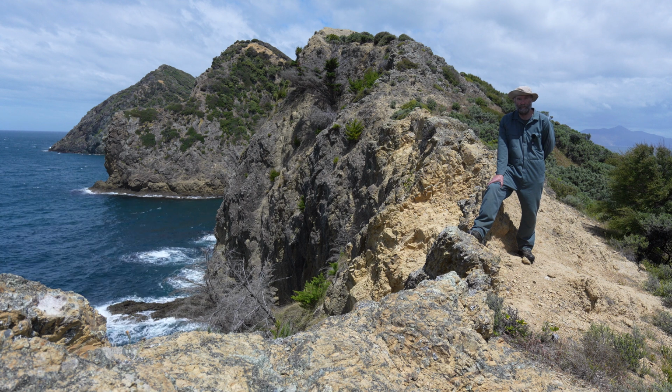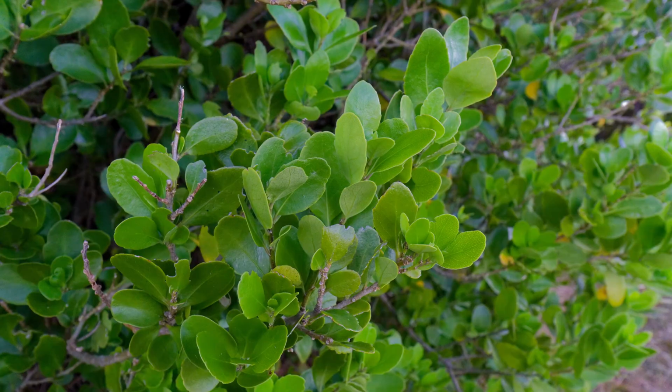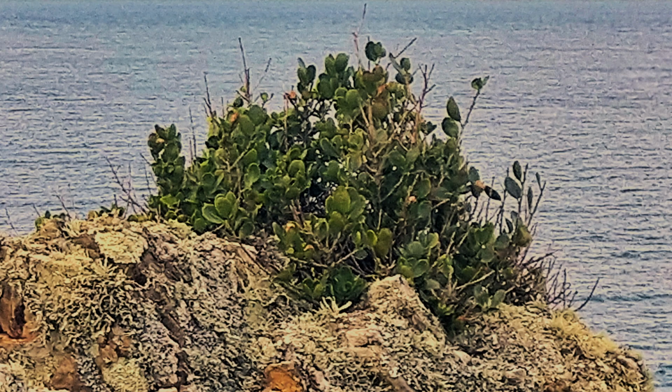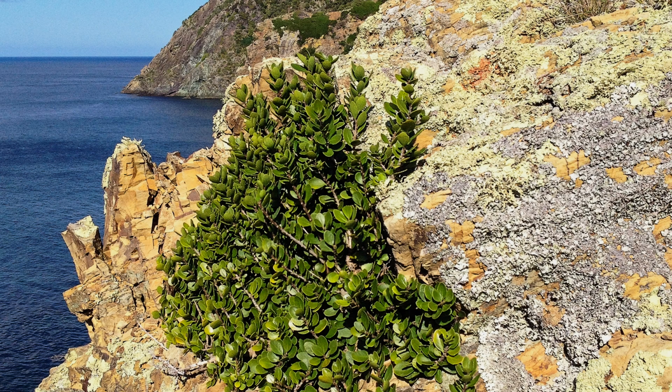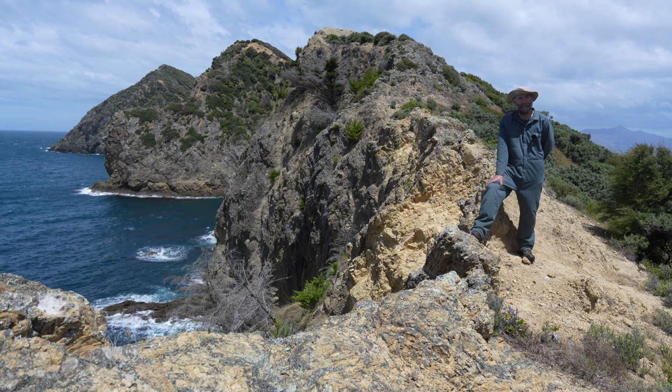two small-leaved Melicytuses which have now been given their own species names. They're peculiar to the Cook Strait Islands and they've now been named by Peter de Lange and his colleagues. And here's one up on this rock scarp, which is one of my favourites. It normally grows quite a lot bigger than this one, but that one is not going to.